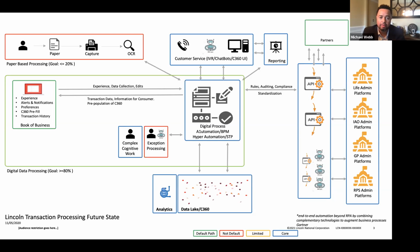The second part of that, if you do have older legacy-based systems that don't support APIs, which we're a 110-year-old company, and being 110 years old, we have systems that have been around for a very, very long time.